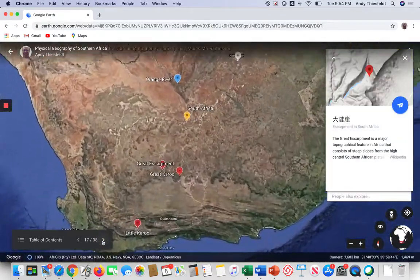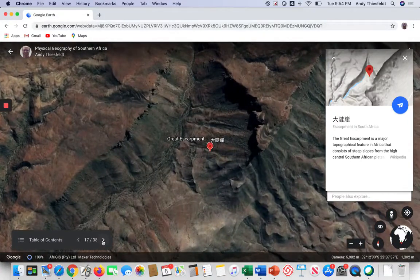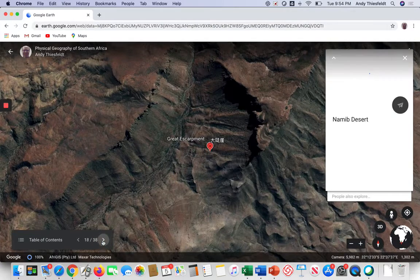A little bit about some of the key geographical features. The Great Escarpment is one of those key geographical features. So what you have is some rough, jagged mountains, mostly kind of mirroring the eastern part of Africa. And then as they descend toward the west, they kind of gradually slope. There's a series of plateaus. So we'll get into that a little bit more here.